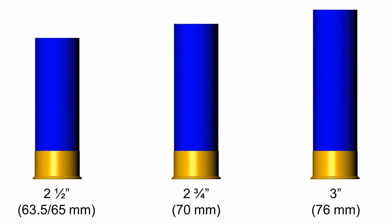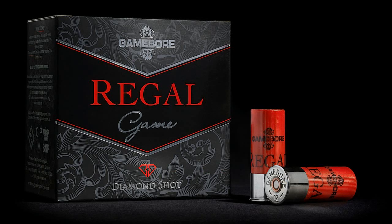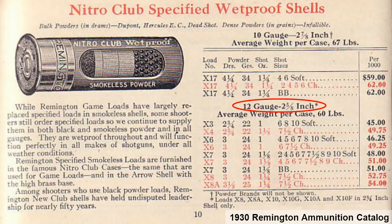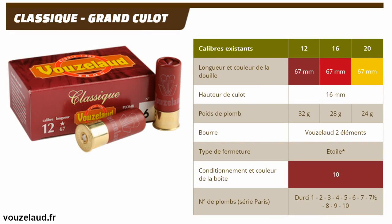2.5 inch chambered 12 gauge guns were popular for a long time, especially in Europe, and since many of these older guns are still in use, a number of companies offer a range of 2.5 inch 12 gauge shot shells. Similarly, 2 5/8 inch shells and chambers were common in the early to mid 1900s in North America. Some loads still use this length, but you'll likely have an easier time finding 2.5 inch shells, especially in the US.